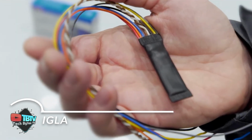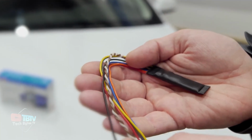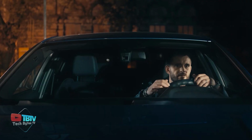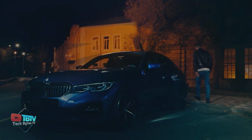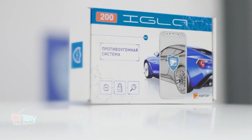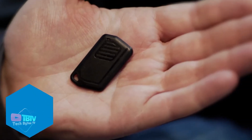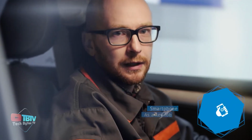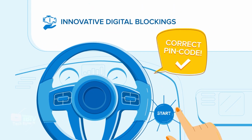IGLA is an innovative digital anti-theft solution that has positioned itself as a global leader in the industry. Its cutting-edge technology, designed to be compatible with 99% of vehicle models on the market, not only sets a standard for security, but also boasts an impressive statistic: 0 recorded thefts in the last decade.